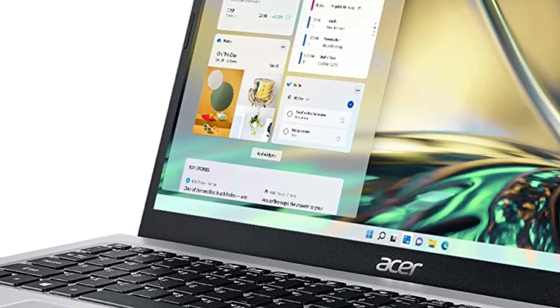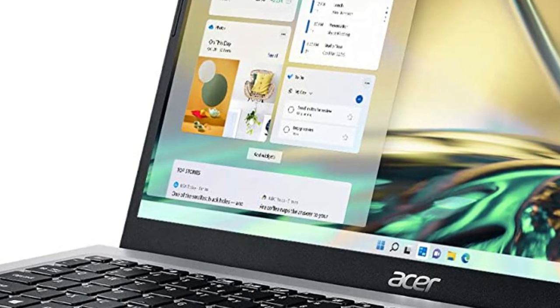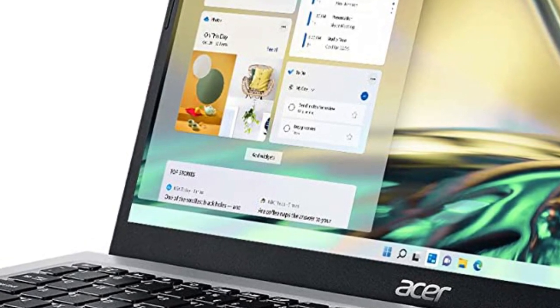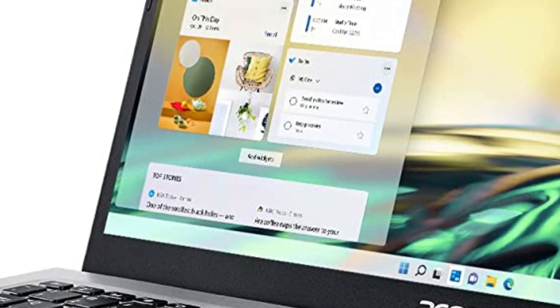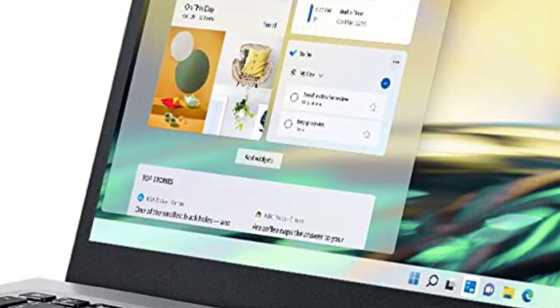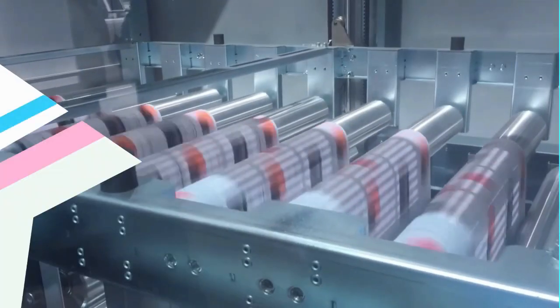Acer's purified voice technology cancels out background noise, making calls clearer and making it easier to talk to Alexa. The laptop is also equipped with Windows 11 Home in S mode, which provides advanced security features to protect against phishing and malicious software. Which product is good for you?